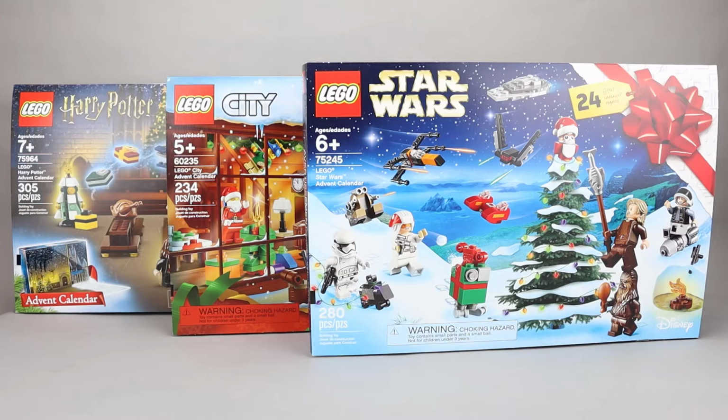Another Brick Fan here with day 16 of the 2019 Advent calendars. The order stays the same: Star Wars, City, and Harry Potter, in my opinion. Let's do a recap of the builds we've seen so far.